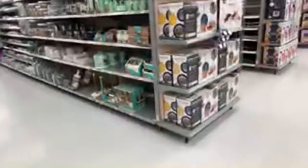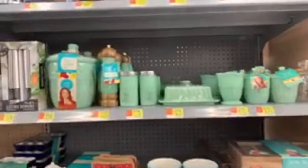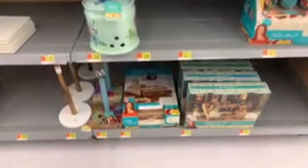Look, I see some Pioneer Woman stuff right here. Don't worry, we'll go right back to the clearance aisle, you guys. I just wanted to take a peek and see what we have.